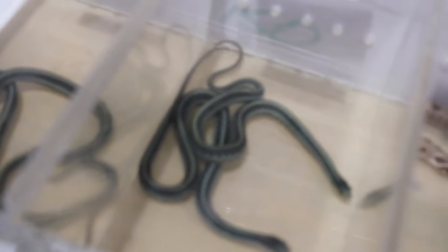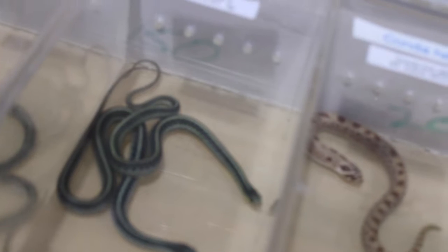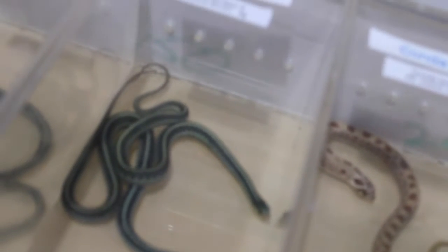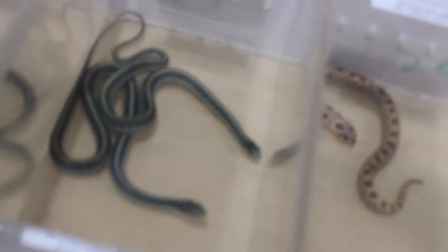You guys know I love garter snakes. These are blue garter snakes. Of course, you guys know you have a San Francisco garter snake, which is almost entirely blue. But the thing is, I agree with Dave Kaufman what he said about us protecting that snake into extinction. We should allow people to keep them, like to regulate that snake the way they regulate indigo snakes here.